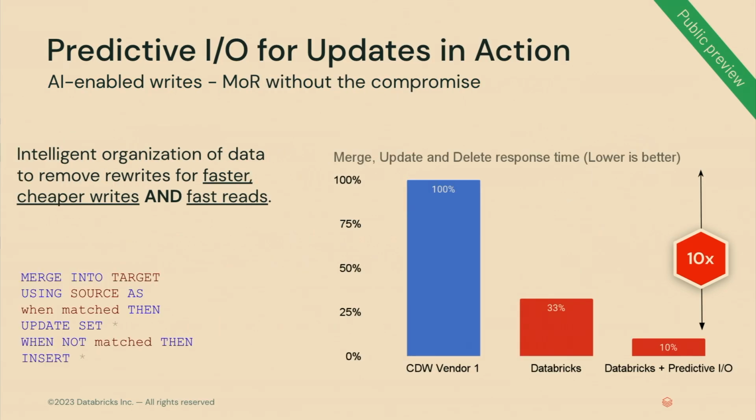Here's a more detailed example. Merge into a target table using a source table, with one when matched then update, and one when not matched then insert. This is your typical merge statement. Using Predictive I/O, we're able to speed up our merge operations by up to 10x compared to the competition. This is one of the key parts that allows us to get this 10x cost reduction and great performance that I showed you in the earlier slide.